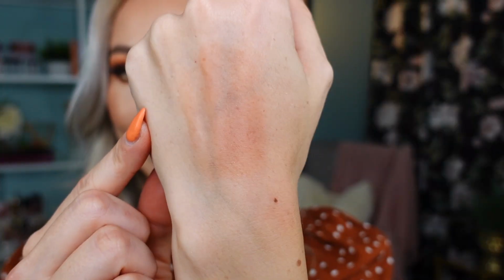It's not the easiest formula to use. You have to work really fast. However, it is kind of like that liquidy stain. It does blend out, but if you blend out fast, then it blends out completely. But if you don't blend out fast enough, it stains and patches into your skin. So it's almost like a no-win situation. Also, it stains very badly.